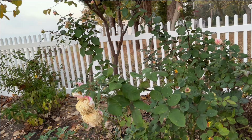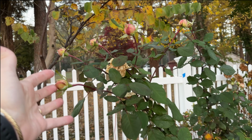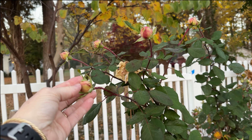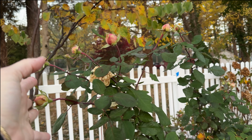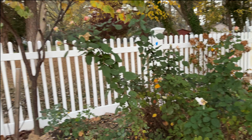I have not been deadheading, although that typically drives me crazy. I have decided that I want to see which roses produce hips. I've been really surprised when a rose isn't noted as producing hips, and when I leave the buds, it does, and that will feed the wildlife through the winter. So it's good to leave it as long as you can tolerate it. And you can see that Bliss Parfuma is getting ready to give me a flush here at the end of the season.